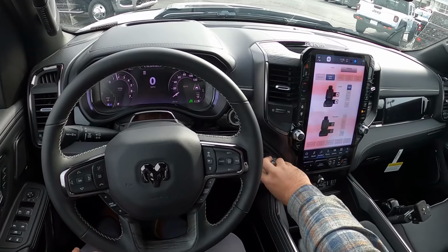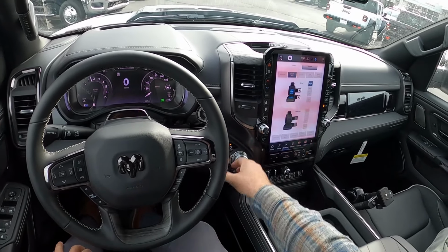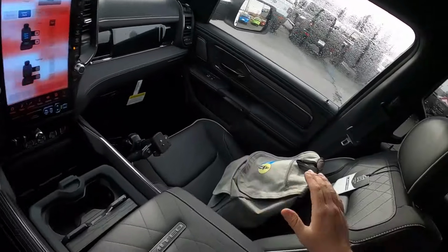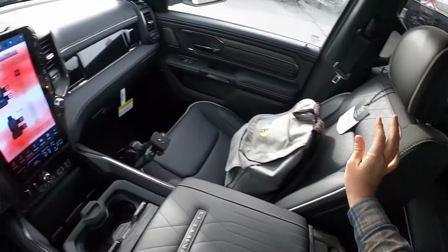Well, I have the Limited perfectly set up. Heated seats, heated steering wheel, massage seat function on. We'll see how this is. Blind spot running through the mirrors.